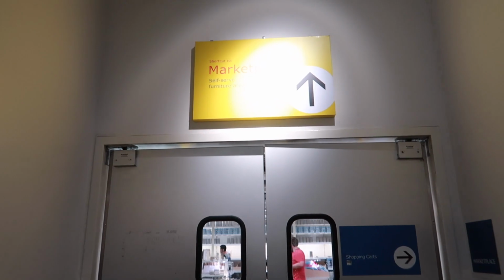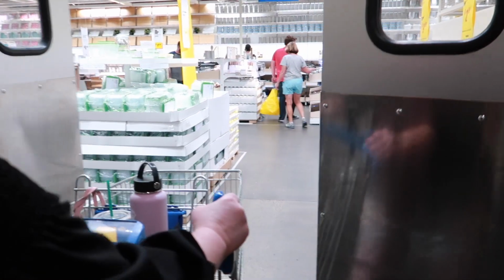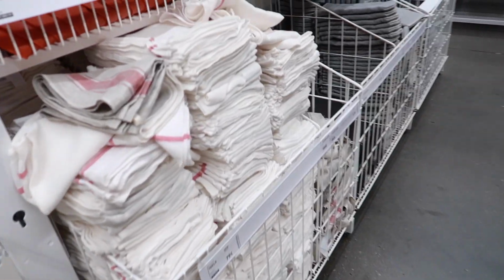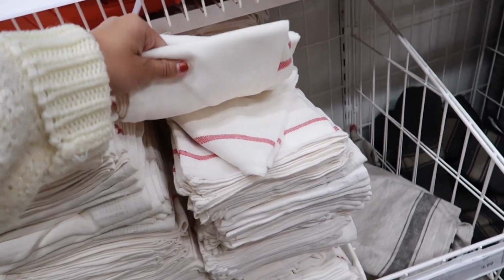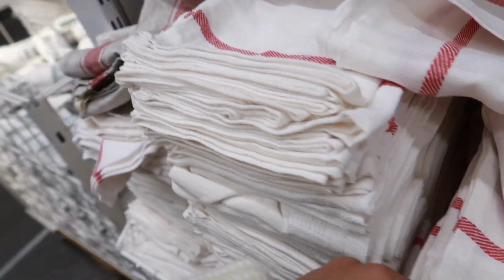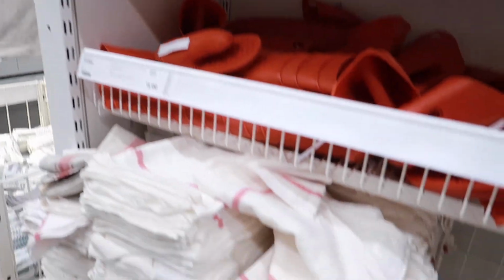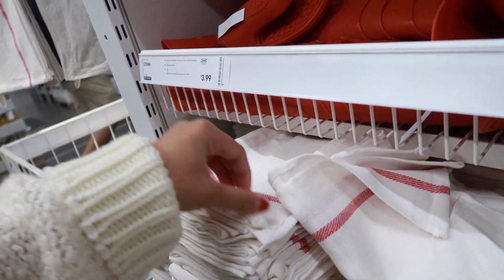Okay, you probably can't see it, but first stop, the marketplace. Through these doors. Okay, so I just spotted something that I really like. These dish towels for 79 cents, I believe. Oh yeah, 79 cents. Cool. I'll just put 2 in my bag for now.